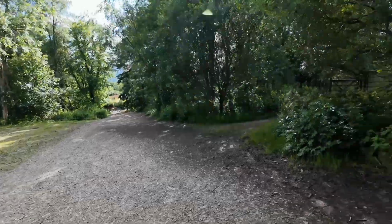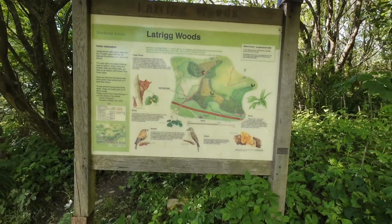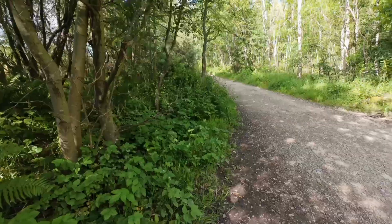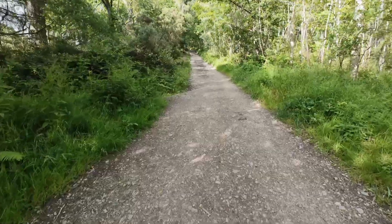As you come through the gate here, you've got this information board on the right. It tells you about Lattrig Woods and all the things and animals and stuff that you can see. And this is where the climbing starts as well. Don't be disheartened.